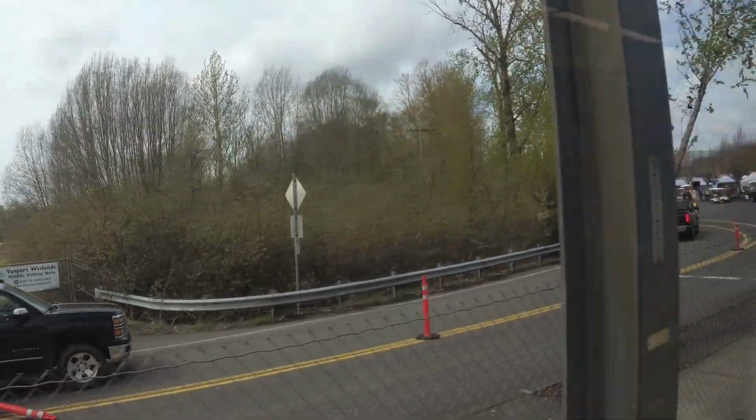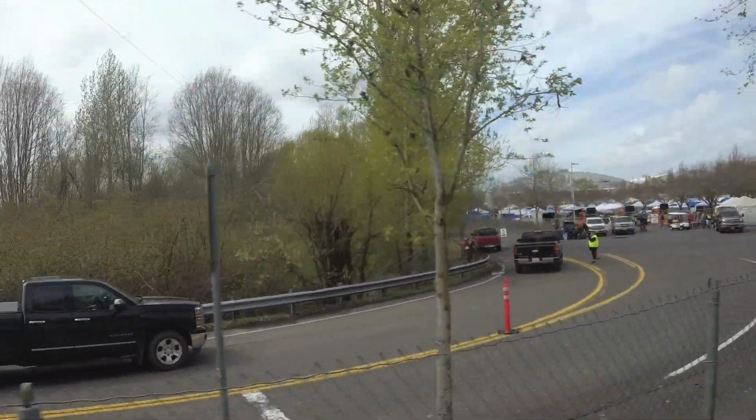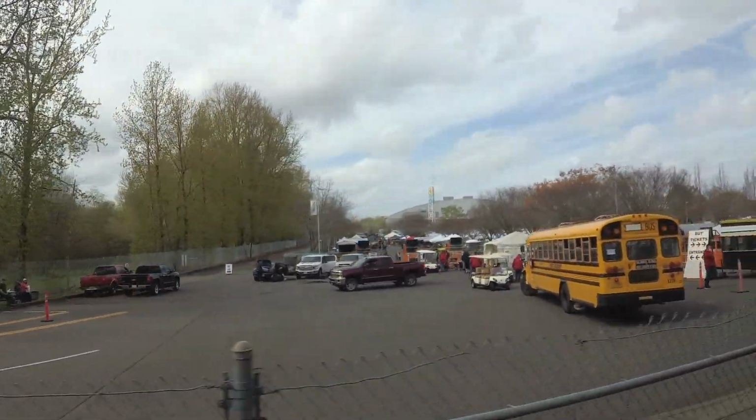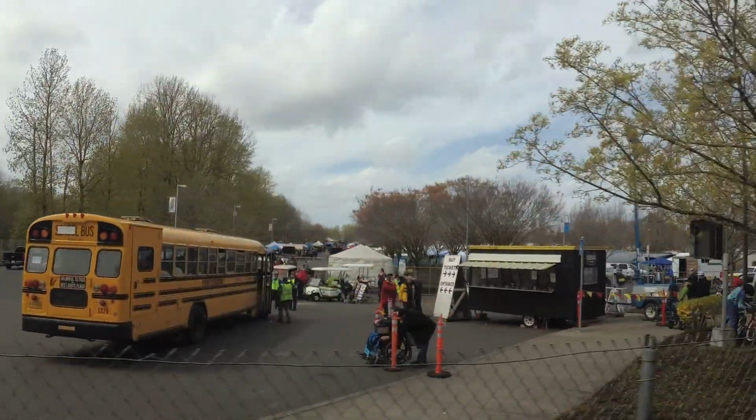Expo Center. This station is the end of the line. Thank you for riding TriNet. Esta es la última estación de esta línea. Gracias por viajar en TriNet.